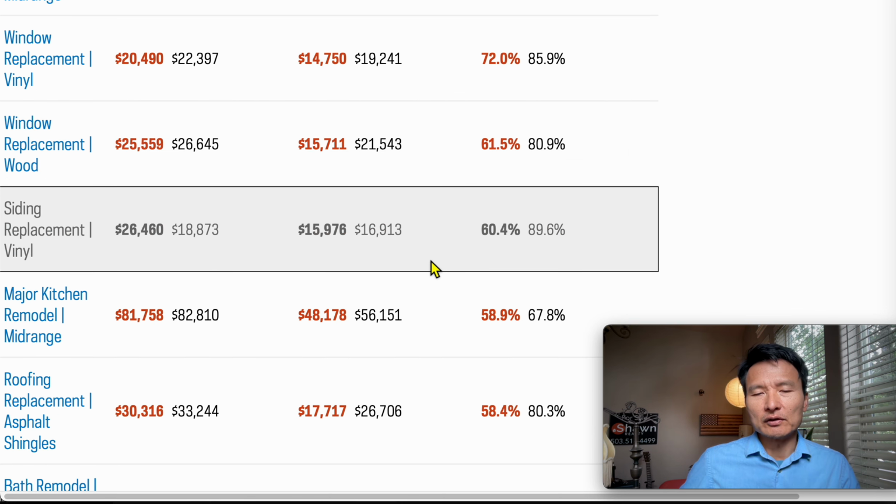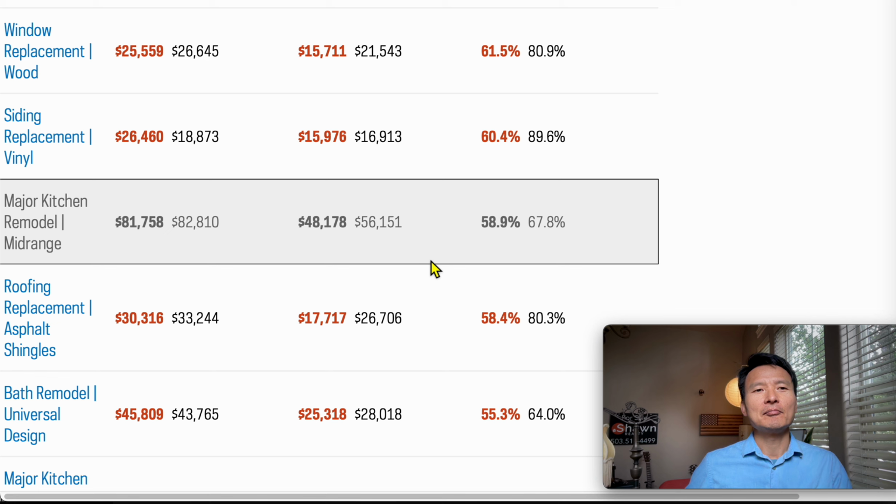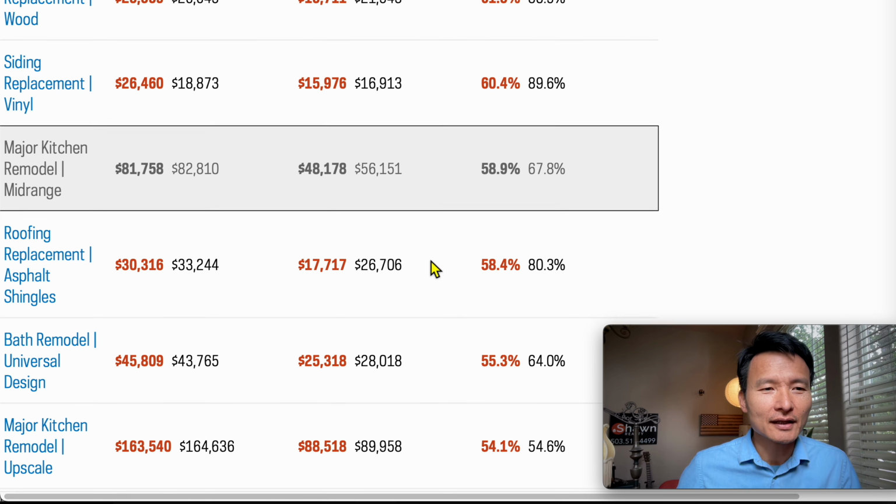Siding replacement with vinyl, you lose about 40% of the investment. That's insane. Major kitchen remodel, mid-range. Now that's pretty pricey, $81,000. You get about half back. So if you're going to do the major kitchen remodel to sell, it doesn't make sense. The only time it makes sense is when you're going to live there for at least 3 to 5 years, so you get to enjoy that brand new kitchen. Then sure, just go for it. Have at it. Have fun with it.